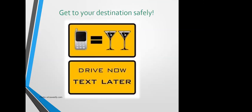Remember that using the phone, certainly texting, involves all three of those distractions: visual, manual, and cognitive. And it basically disables you the same amount that blowing a .08 is going to do. So just drive now, okay?